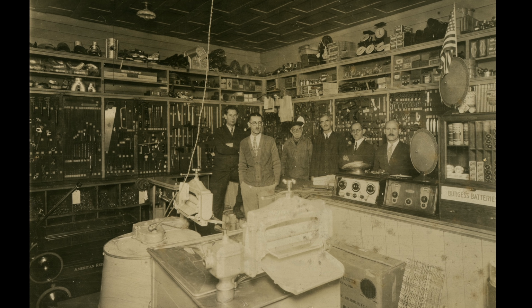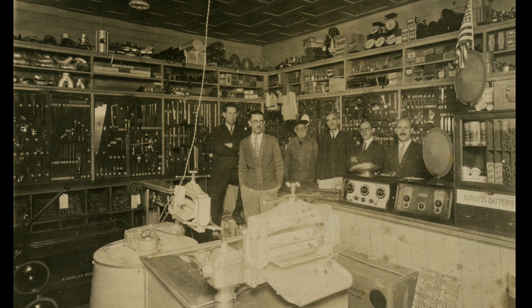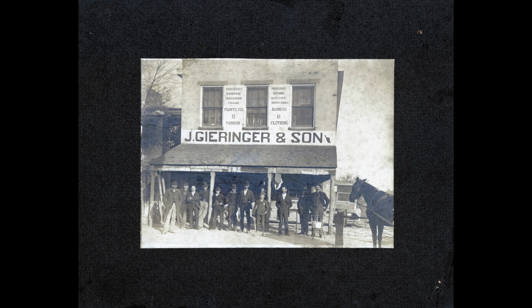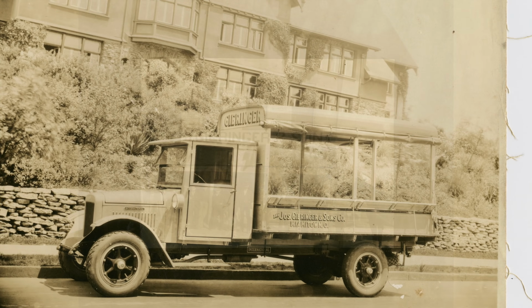So they opened that store, and now did it continue? Did they stay in the same line of business? That store served this town for years. Joseph Gieringer was a pretty smart businessman, and he had 9 sons. So when one of the sons graduated from school and came into the business, he opened a new line of merchandise for the store. Nice. So the original name of the company was Joseph Gieringer and Son. It soon became Joseph Gieringer and Sons.